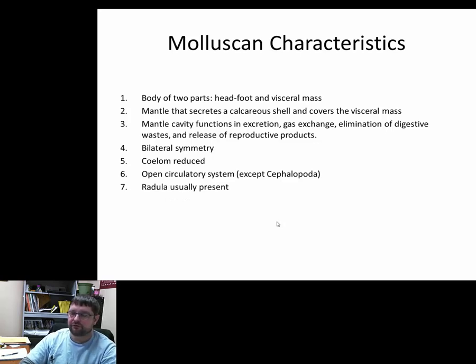A radula is usually present. The radula is a rasping mouth part. It's fairly unique in that you start to see the precursor of what you could consider chewing mouth parts. It's not chewing, it's moving, and it allows food particles to be broken up. But it's the precursor to having the ability to chew your food.